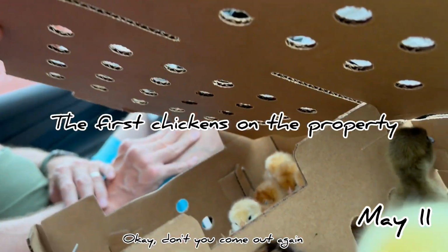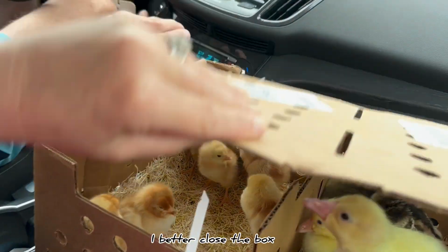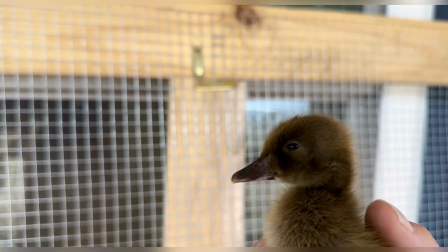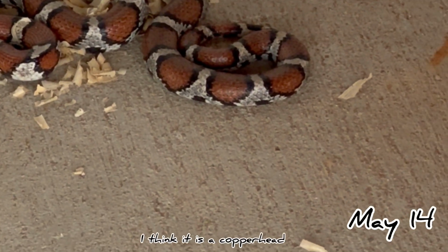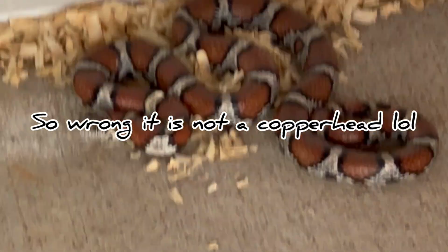Okay, don't you come out again. Alright. Well, he's getting ready to. Nope. Alright, I better close the box. I think it is a copperhead. Those are one of the most deadly snakes that there are. Yeah.